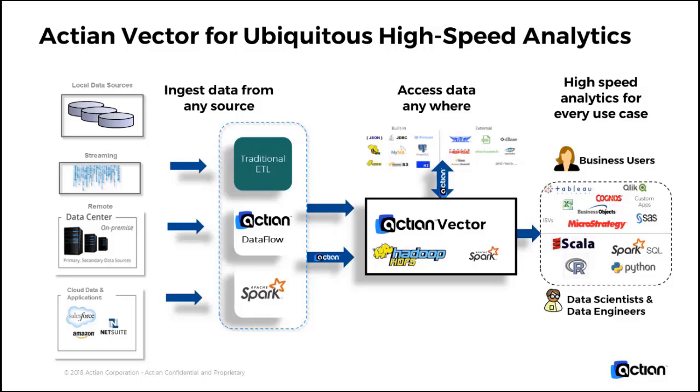And then on the right-hand side, what you'll see is the user base that we support. We have seen in a lot of organizations that the business users are given access to tools like Tableau, Qlik, Power BI and Business Objects, and they want to be able to query that data, issue their own ad hoc queries against it, and that's something Vector supports. So powering that business user and giving them the ability to run what-if scenarios and opening that up to ad hoc querying is an amazing capability and something that Vector provides.